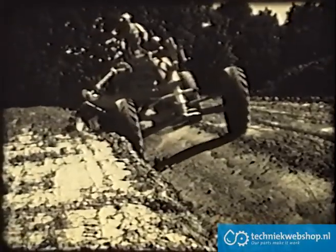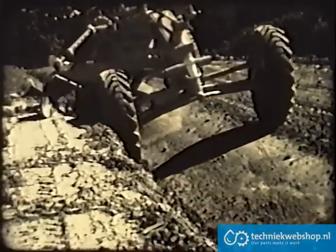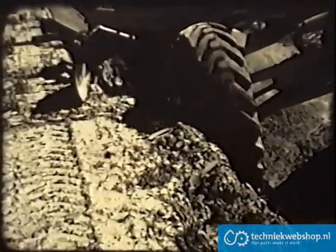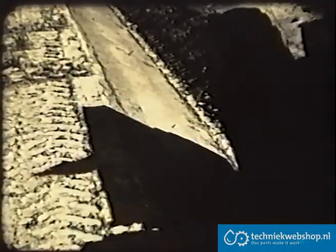Without leaving the platform or making any manual changes, the operator has quickly moved the blade to a perfect bank sloping position. Traveling more than 3.5 miles per hour, the number 12 leaves a straight, smooth bank that will discourage erosion and make ditch cleaning less frequent.